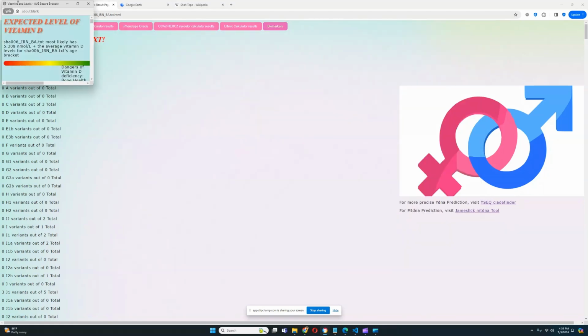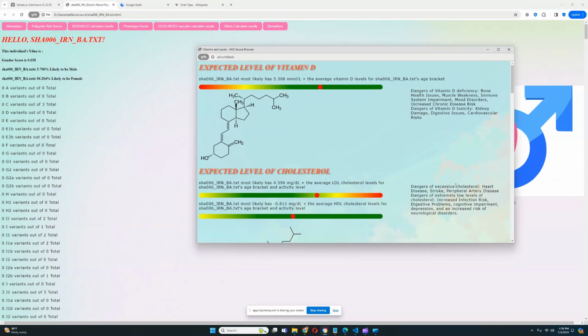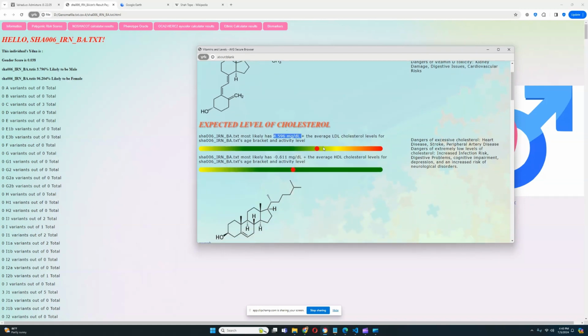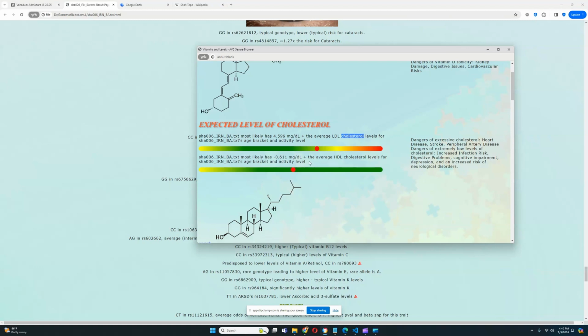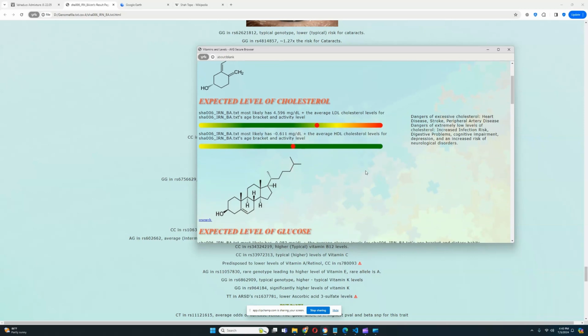Let's go ahead and see the biomarkers results. Okay. So for the biomarkers, she's scoring above average for levels of vitamin D. That's really good. Above average for levels of LDL cholesterol. That's really unfortunate. That's actually kind of high. That's higher than what's typical and what I'm expected to see. Let's look that up in the file. So she's got a genotype for slightly higher LDL cholesterol. Very interesting. There's also a genotype for decreased HDL cholesterol. Very unfortunate. And we also see lower levels of HDL cholesterol in the same biomarkers panel here as well. So she's quite cooked when it comes to her levels of cholesterol.